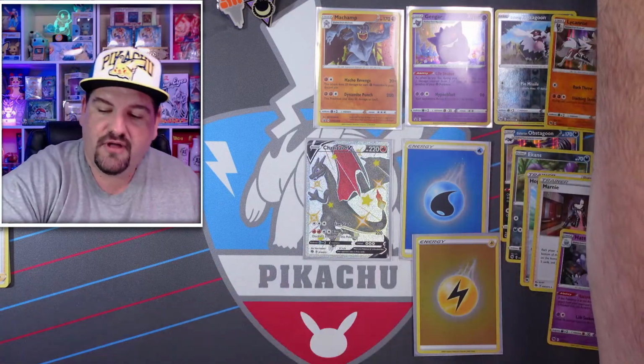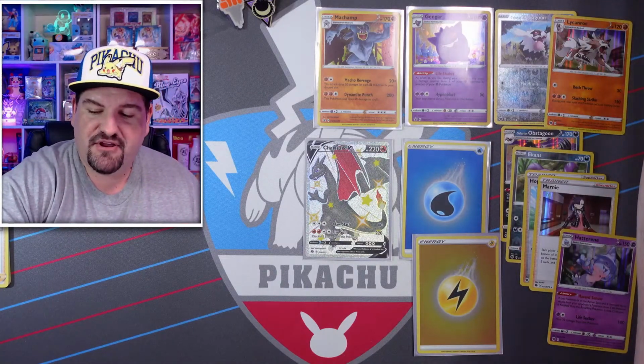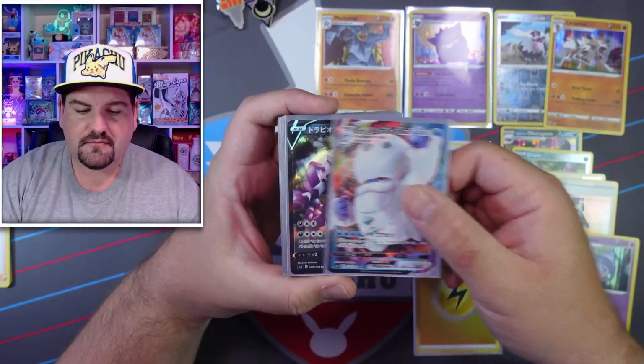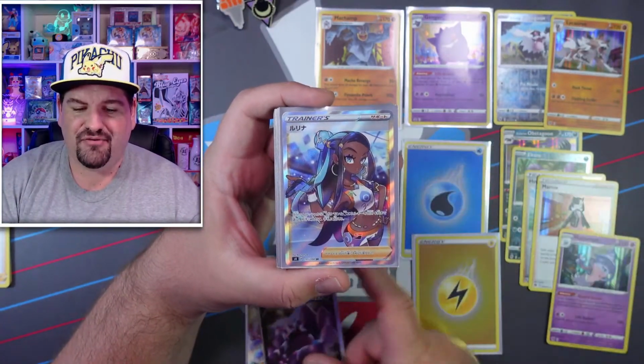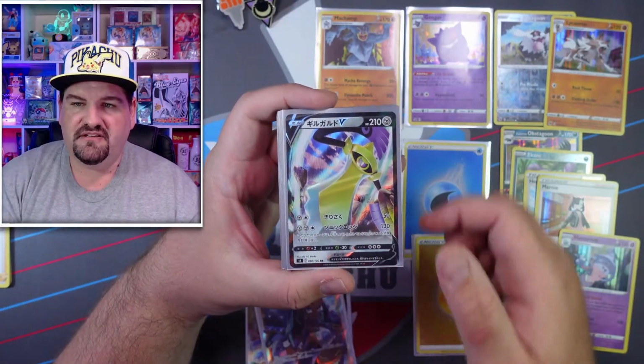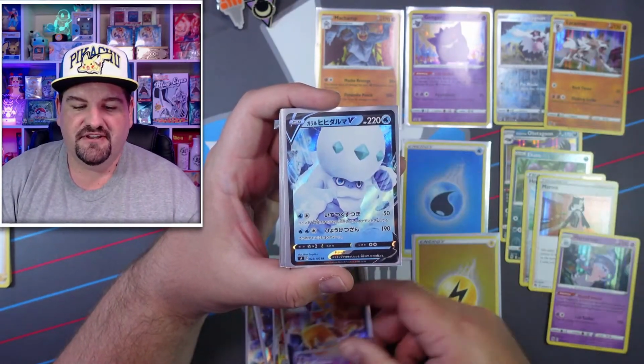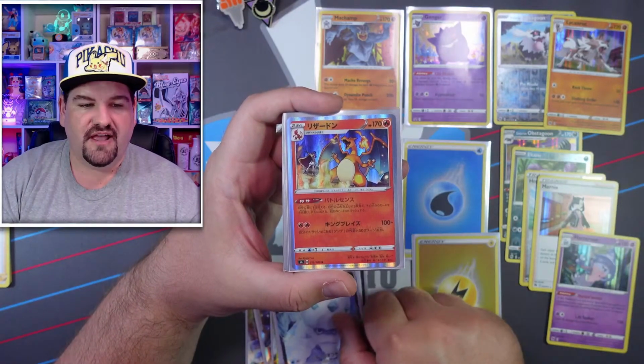Got some amazing pulls. I'm going to do a really quick recap here before we go. Because we got some fire pulls in this opening. I think I get better pulls in live streams than I do in my videos. So maybe I should do more live streams.